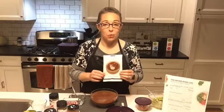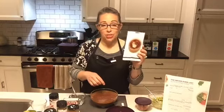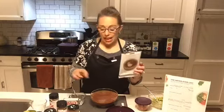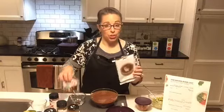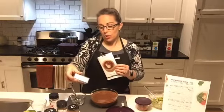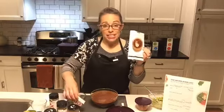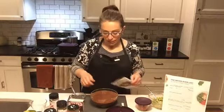Now you can keep this as a dairy-free treat by using an almond milk or coconut milk, a soy milk, and just mixing it with this pouch. This has just 4 ingredients and only 6 grams of sugar compared to this, which has like 26 ingredients. I don't even think I can pronounce 4 of those. And the sugar on this is 25 grams. So a big difference, although the flavor on this is fantastic.